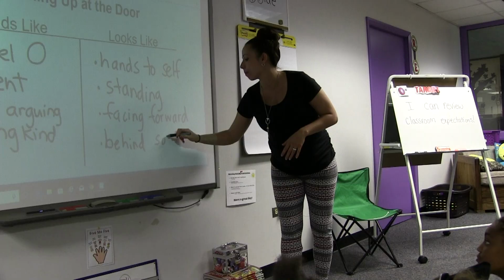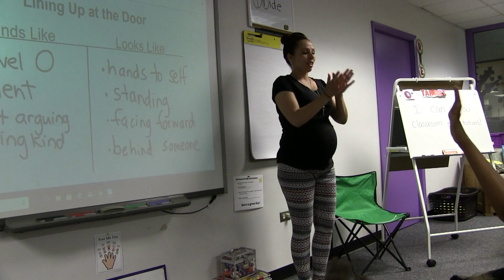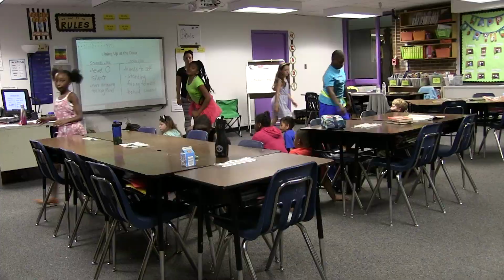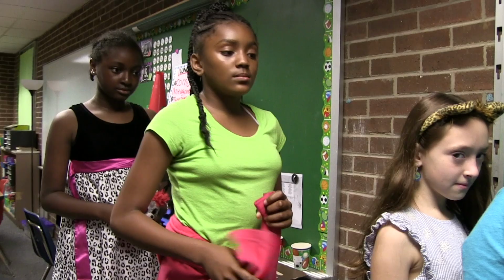All right, I need some volunteers who are going to show us the correct way to line up at the door. So when I tell you to line up, I'm going to have Carter, Naomi, Corinne, Heritage, and Sierra. You five are going to line up at the door the right way. So show us what it should look like. Line up at the door. Who can tell us what they're doing really well right now?